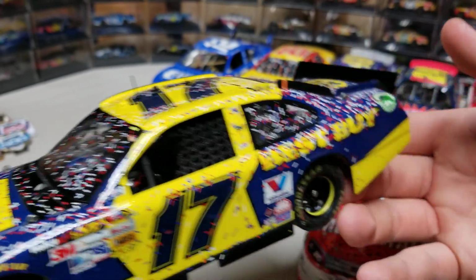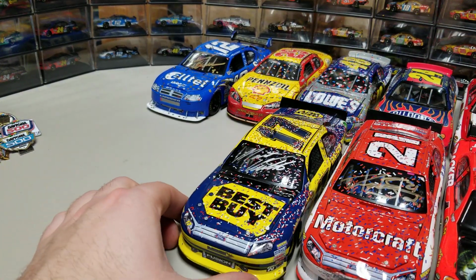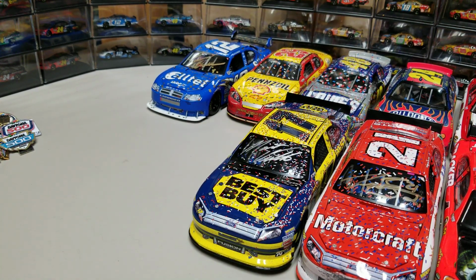Matt Kenseth ended up winning, mostly because of Greg Biffle. Dale Jr., if Greg Biffle had decided to make the move to pass, he absolutely could have, but he kept throttling the brake and pushing back, and Jr. just decided to leave him at the end and go around him because Greg Biffle was not going to pass his teammate for the win. So I'm sure Greg Biffle looks back on that and wishes he would have gone for the win to try and get the 500, but, you know, it's too little too late on that one.